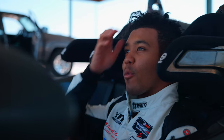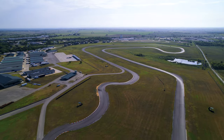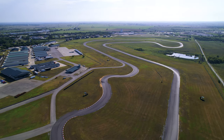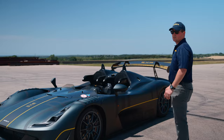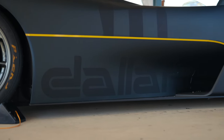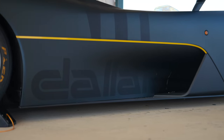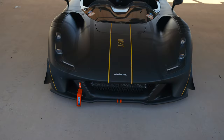It's still super powerful, but it's very light, very agile, and it's definitely equal to a formula car in the corner. Most of the car's carbon fiber. It weighs 1,926 pounds. It's a 2.3 liter Ford EcoBoost engine, making 500 horsepower in qualifying mode. Race mode is 470 horsepower. It's very fast. It is a track-built purpose weapon.